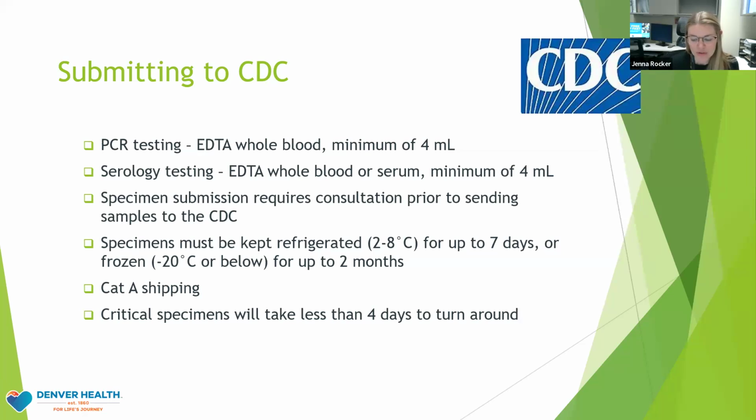And so in order to submit a specimen to the CDC's Viral Special Pathogens Branch, there's a consultation process that has to happen, and we'd have to go through our state health lab at CDPHE to get that consultation started. And so once approval is received, we submit a specimen submission form, and then from there we would ship the specimen. CDC gives us instructions for the temperature conditions that the specimen needs to be stored or shipped under, and then they guarantee results within 4 days.